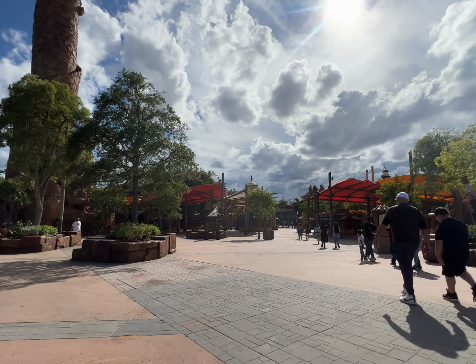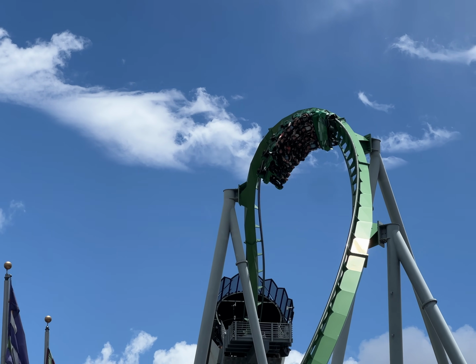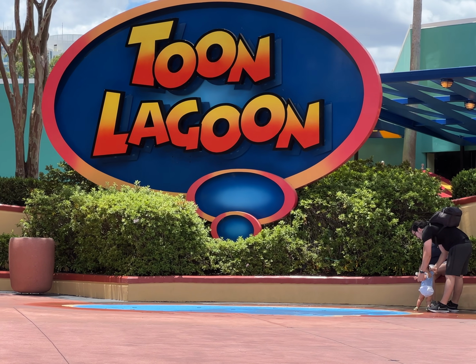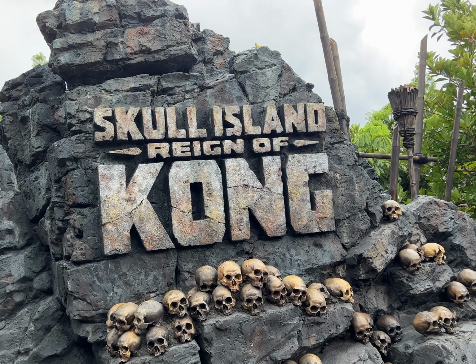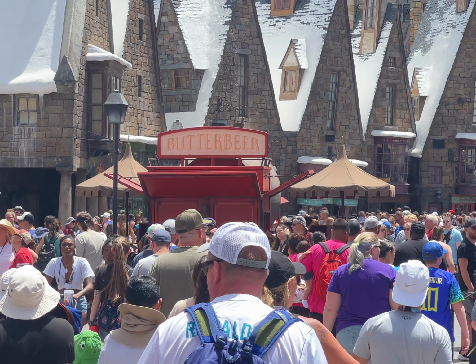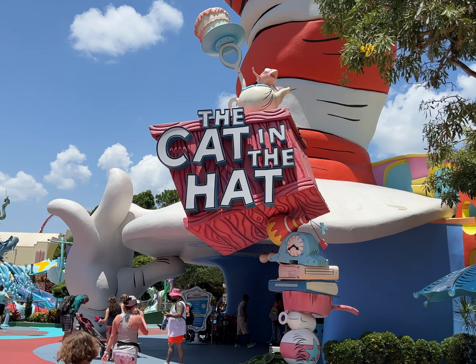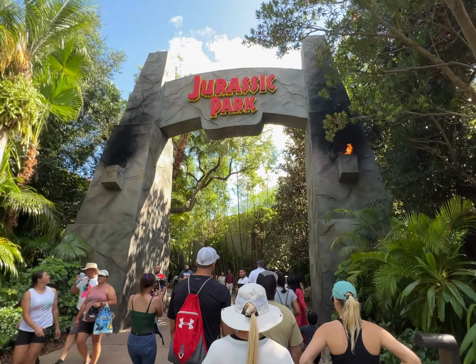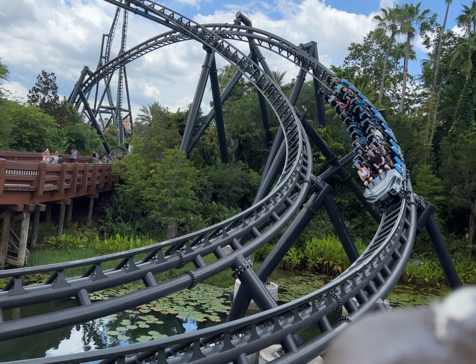Port of Entry, which is the Main Street USA of this park, Marvel Superhero Island, which is home to the Incredible Hulk roller coaster, Toon Lagoon, which is where you go if you want to get soaked, Skull Island, which is where you go if you want to get disappointed, the Wizarding World of Harry Potter, this one's also known as Hogsmeade, Lost Continent, which doesn't really have anything, Seuss Landing, the Kiddie Area, and of course Jurassic Park, which is home to Camp Jurassic, Jurassic Park River Adventure, and VelociCoaster.